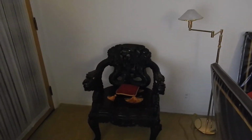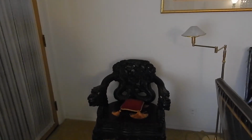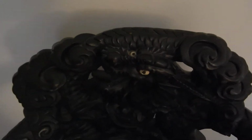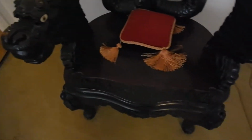I don't know that you can see all the carvings. It's antique, from the 1800s, and it's very intricately carved with dragons, and you have the crazy ivory eyes on the back of the chair. This was my great aunt's chair, and my mom had inherited it. It looks a little spooky, but it's a very pretty chair. Fits in with the decor.